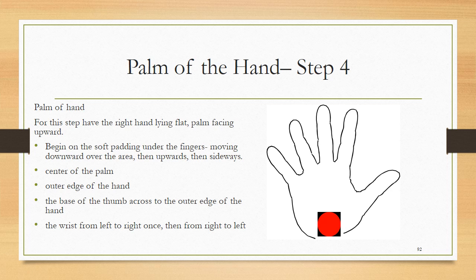For this step, have the right hand lying flat on the table or soft surface, palm facing upward. Gently use the hand reflexology technique for each of the steps below. First, begin at the soft padding under the fingers, moving downward over the area, then upward, then sideways. Follow the same pattern as above for the center of the palm. Use the same technique and pattern.